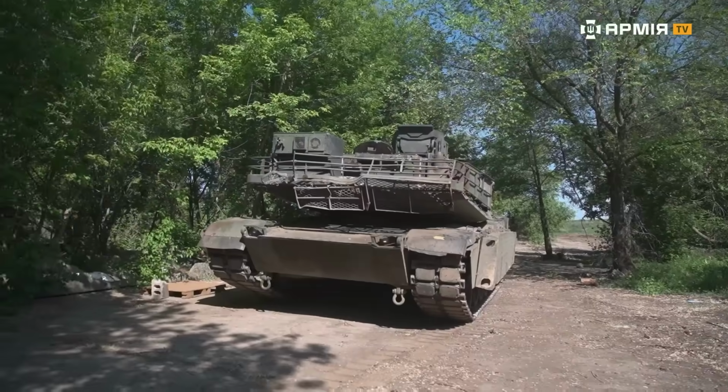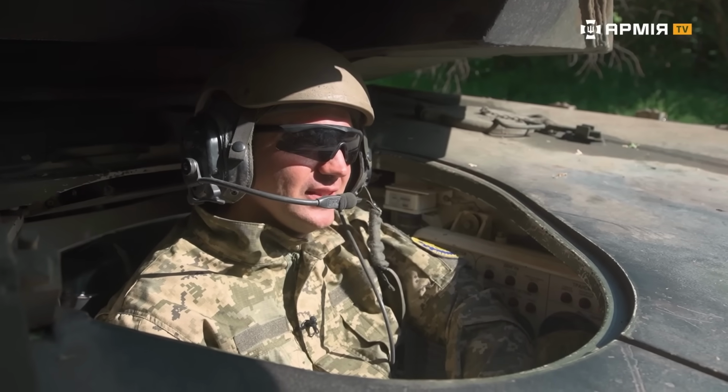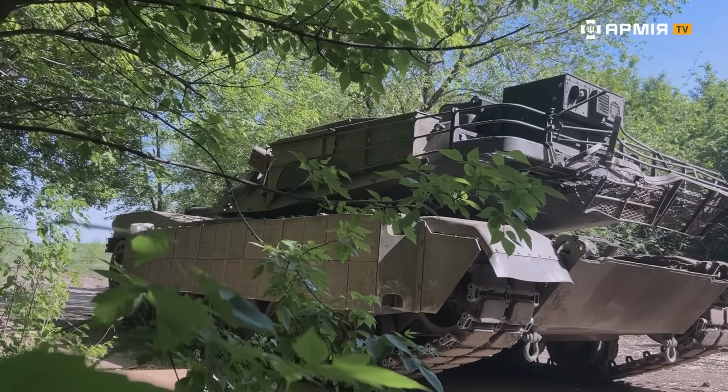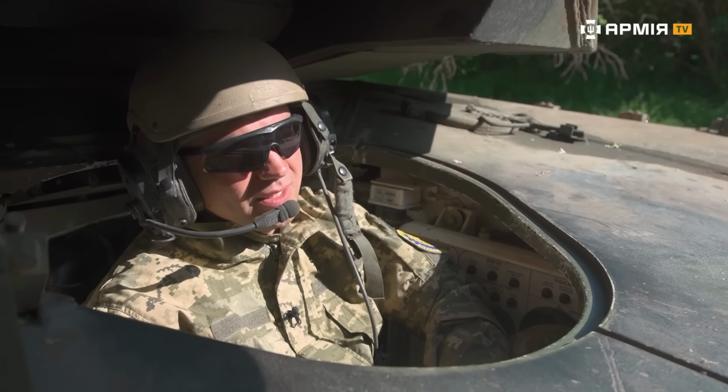It took a hit from a Lancet drone. Singed a little, but she still runs. It hit a tree, not the tank. If we were doing tank-on-tank battles, this would be the best model out there. But right now, it's not that kind of war.